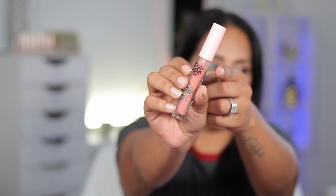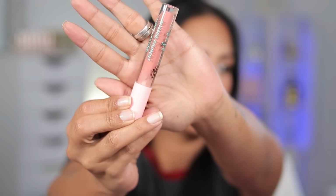That looks kind of gross and chunky. You guys see it? It's like settled. Maybe it's just been sitting on the shelves for a while. Let's see. If it stinks, I'm not using it. It smells like a normal liquid lipstick. Okay, we're gonna use it. Okie dokie artichoke.